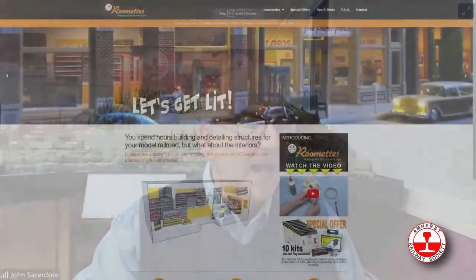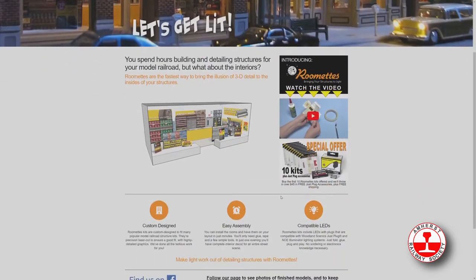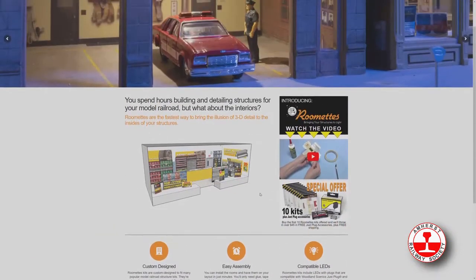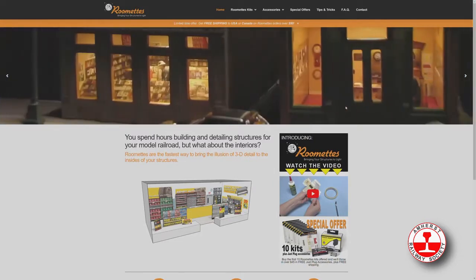So I'm going to head down to the directory. I'm going down to Roomettes, and I'm heading over, and Barry Silverthorne, guys, when I click on his website, the first thing you see is this really cool picture. Okay. And so what Barry does is building interiors, guys, and easy to build building interiors.